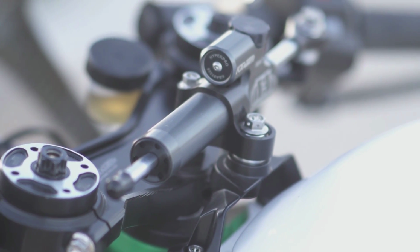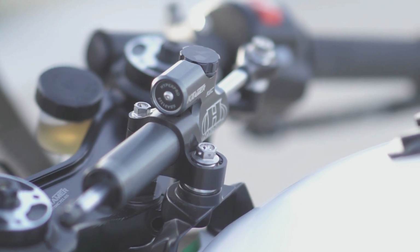So you can plug a laptop into this bike, you can set up how you want your throttle curve to behave. You can set the engine braking, set your fuel mapping, and all that sort of stuff. So very adjustable as far as the electronics go. It's got a really nice steering damper on the front.